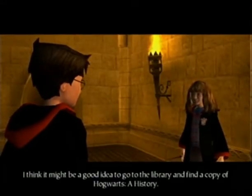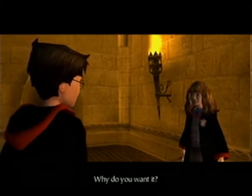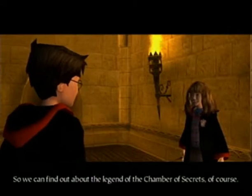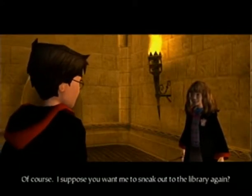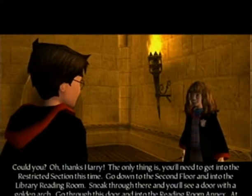I did go to the library and find a copy of Hogwarts: A History. Why do you want it? So we can find out about the legend of the Chamber of Secrets, of course. Of course. I suppose you want me to sneak out to the library again. Could you? Oh, thanks, Harry.